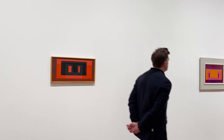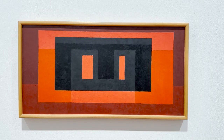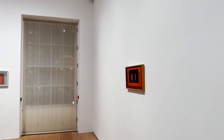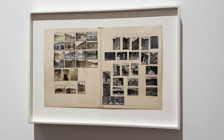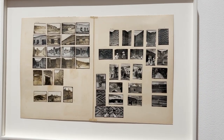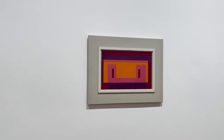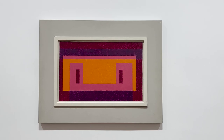Josef Albers began working on his variant series on his sixth journey to Mexico in 1947. This was a time when he took his sabbatical from teaching at the Black Mountain College in North Carolina. Mexico was a big inspiration for him and his wife Annie Albers. The country's pre-Columbian architecture inspired the vivid color palettes and pared-down geometric compositions of these works.